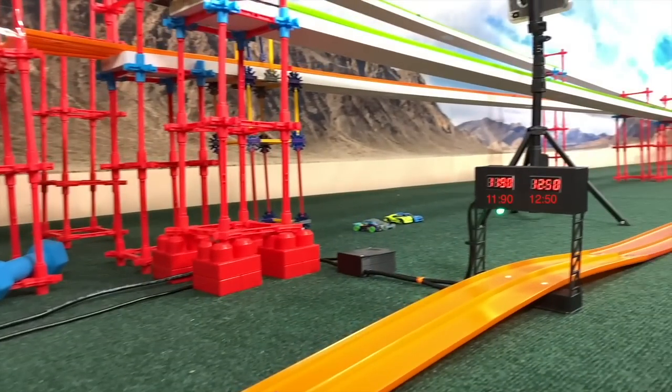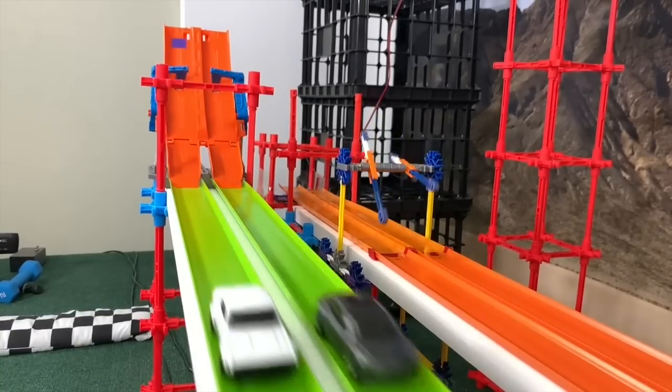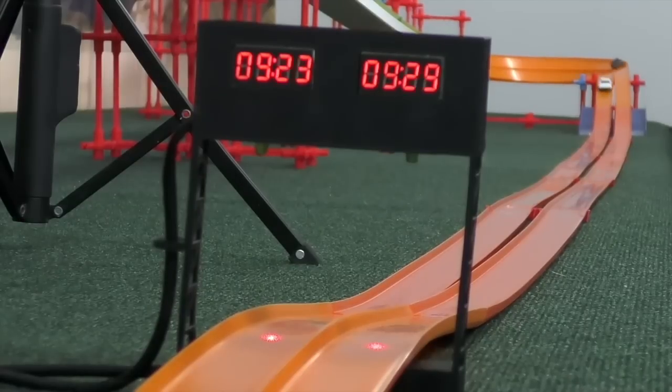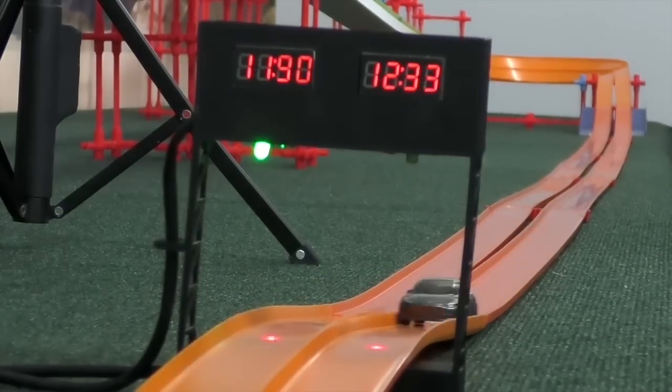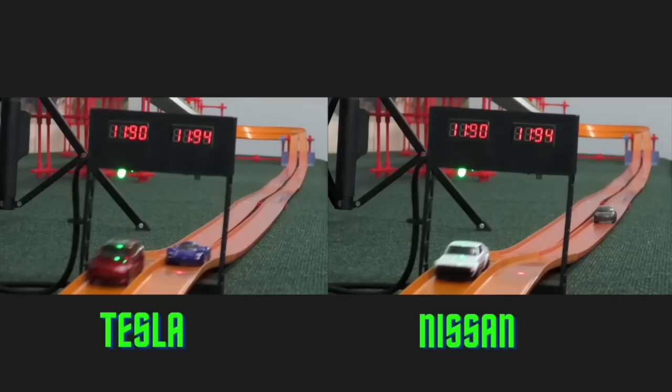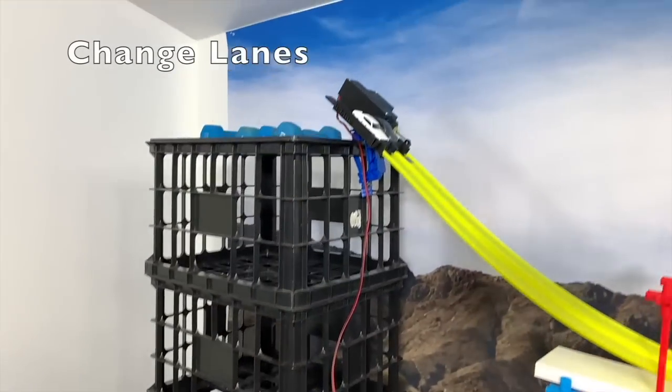Well, we got an 11:90. Times are tied. Tesla, Nissan, tied in times right now. They will roll out once more, pretty sure. And they go to a tiebreak. Best time of 2 races here. So they will be rolling out quite a bit more.